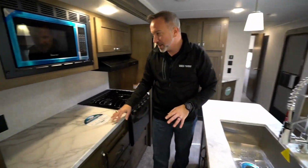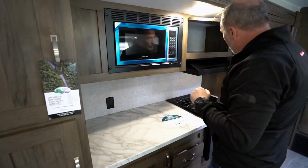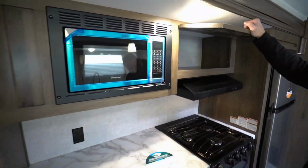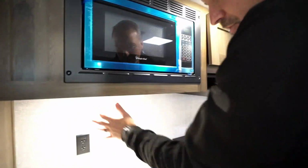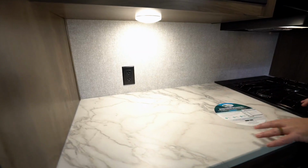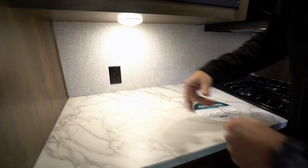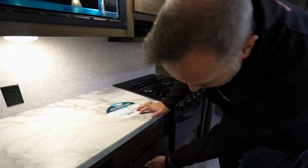Got me some prep space right over here with the flush mounted microwave, mushroom light, more storage up above my hood there. Check this out. If you want to make this coffee station, good spot there. Absolutely could. Plenty of prep room. Good spot to maybe put the plants, the decorative stuff as well. 3-burner cooktop. More storage underneath.